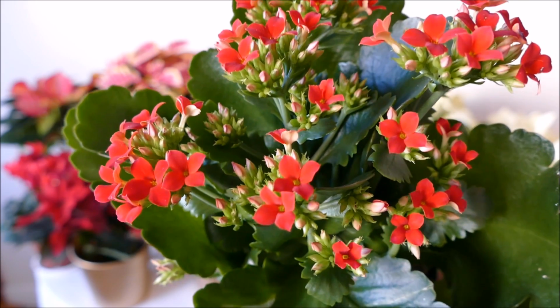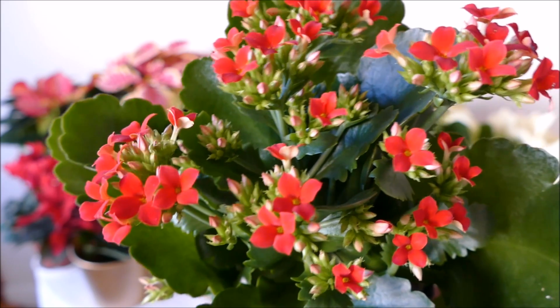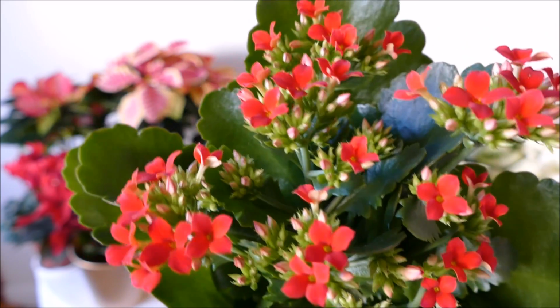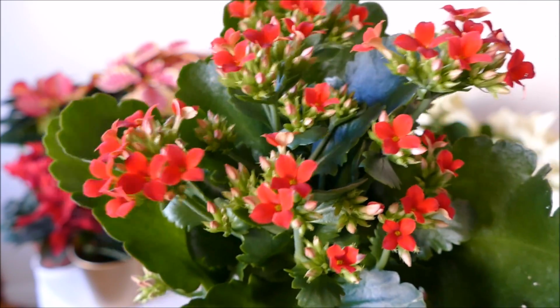Now when the colder months come, it will then start forming flower buds. This only forms flower buds when you've got temperatures that are quite low. So put it in a cold room in your house, something below 15 degrees, maybe 12 degrees. That's a good temperature. That'll let the plant know it's winter, and that's the time it naturally flowers in the wild, and it'll start forming its flower buds.